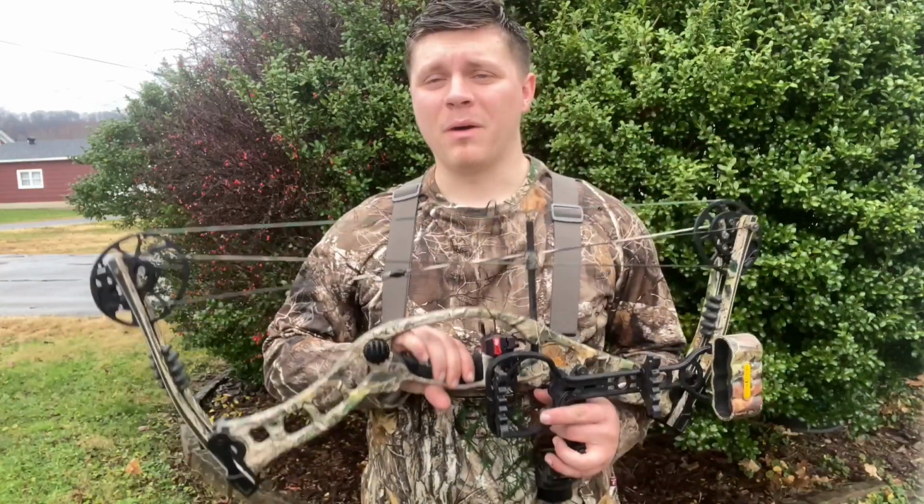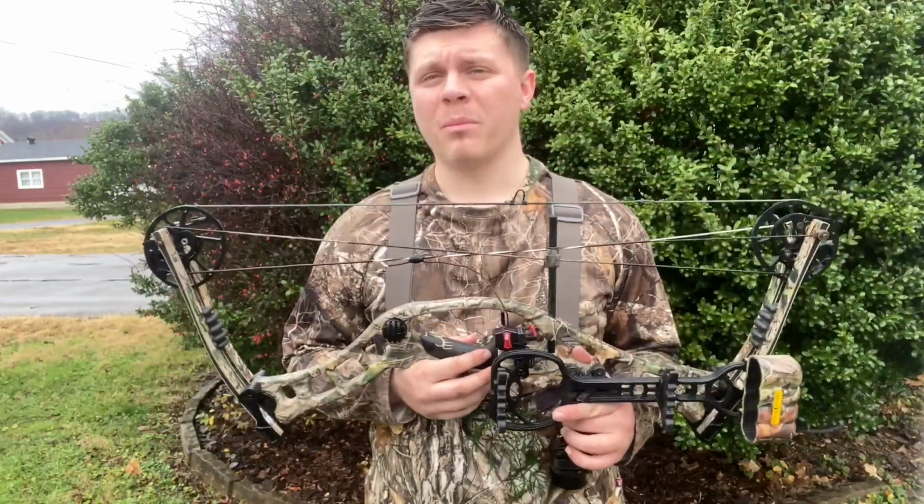Pretty much, Colonel is technically a three-pointer, or I guess technically he would be a spike because one of his tines is not even an inch long on his right side. And I know it might sound crazy that I'm going to kill a spike, but I've never shot a deer with a compound bow. This will be my first deer killed with a compound bow.